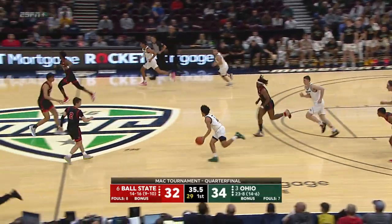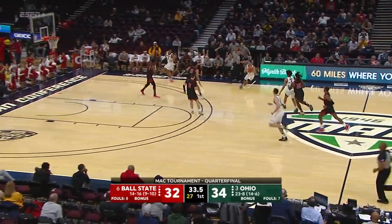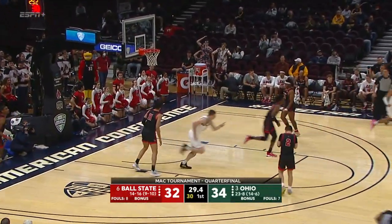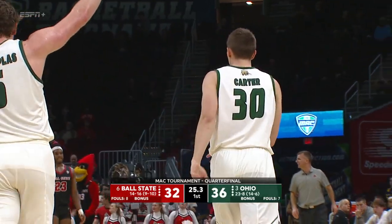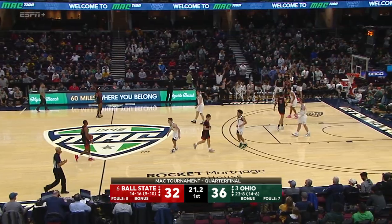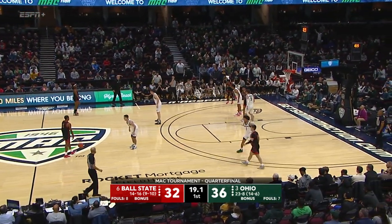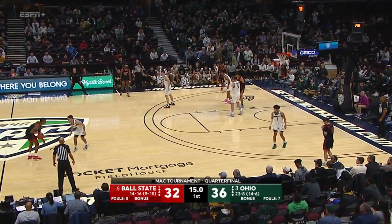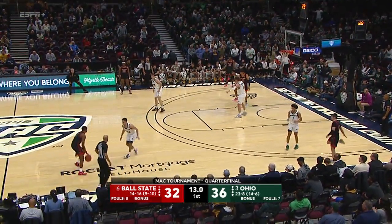That underhand flip from Jacobs hung on the rim. Schmock. Excellent pass. Rocket that rim with that right-handed power from Jason Carter. What a pass by Tommy Schmock. That's the best play of the game. A nice pass, great rim run by Carter, and terrible transition D for Ball State.